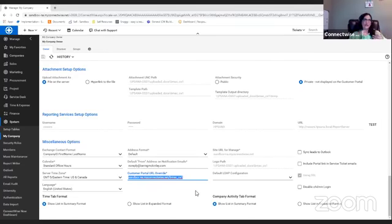So when you go in and set up your portal through the admin dash, what is it? Oh my goodness, I can never remember the actual URL. I have to start typing it. Customer portal dash admin. I always want to say admin first. Customer portal dash admin.myconnectwise.net. So when you go there and start building that, it's going to ask you if you want to publish this to your portal link. And if you say yes, it will overwrite the link that you have in there.